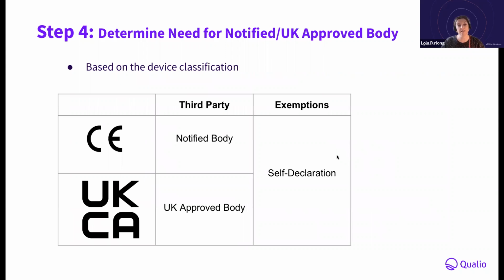Step 4 in the process is to determine whether or not an independent body, that is a UK approved body or a notified body, needs to be involved in the conformity assessment. As we've discussed, notified bodies are organisations designated by governments of EU member states that determine whether or not your product complies with the general performance and safety requirements of the EU MDR. UK approved bodies are the same, only they're designated by the MHRA, and they assess a manufacturer's compliance to the essential requirements of the UK MDR.